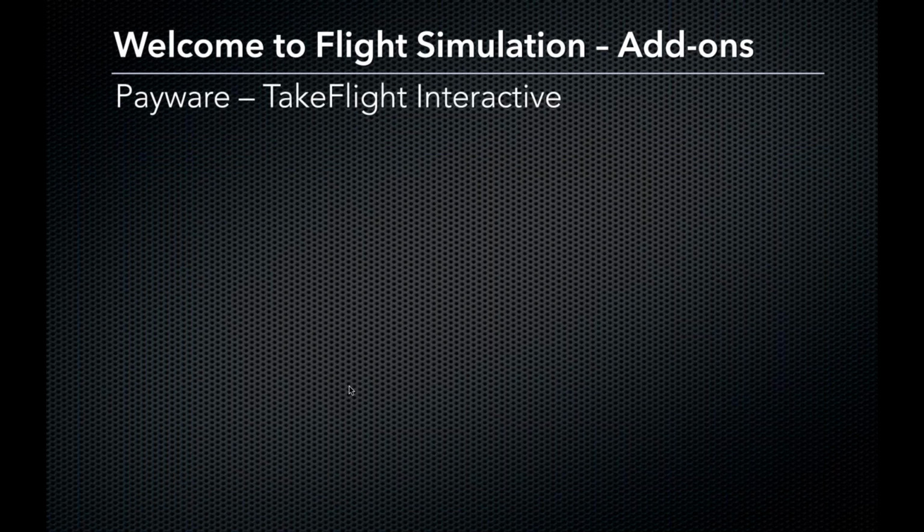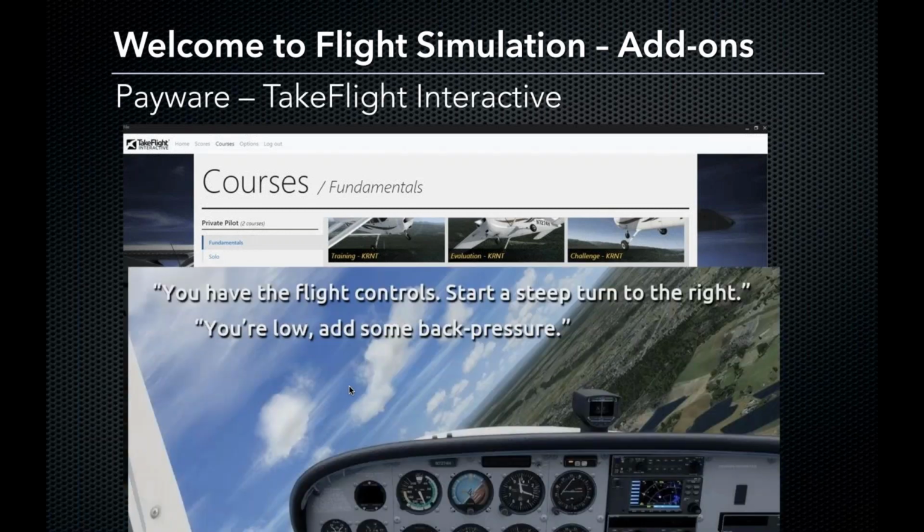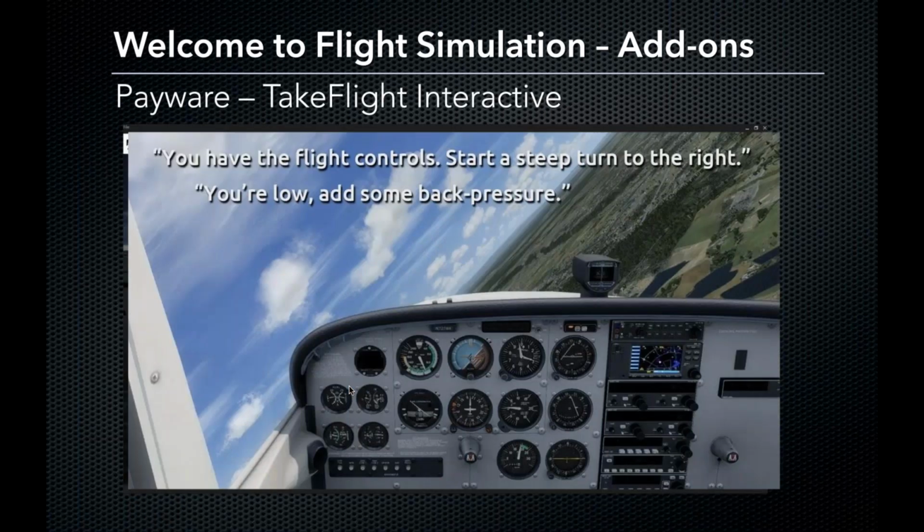Another payware option I like is Take Flight Interactive. If you're committed to using a flight simulation device towards training or to work alongside your training, I highly recommend this. This will give you multiple lessons in which you can practice flying an aircraft. You'll then get an evaluation and a challenge. It also interacts with you throughout the maneuver. I've flown a few programs where it says, here's what's expected, okay, go fly, and there's no more interaction until you say, I'm finished. With this, it will tell you, hey, you're flying a little too low, pull back, or hey, your airspeed's too fast, you need to slow it down.